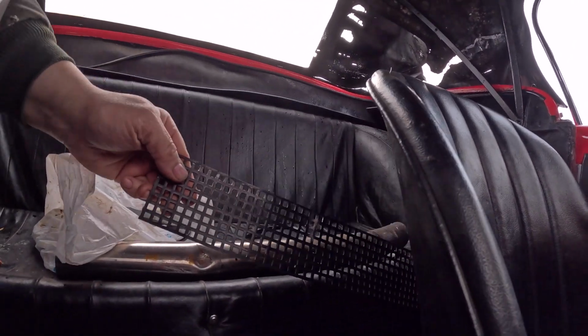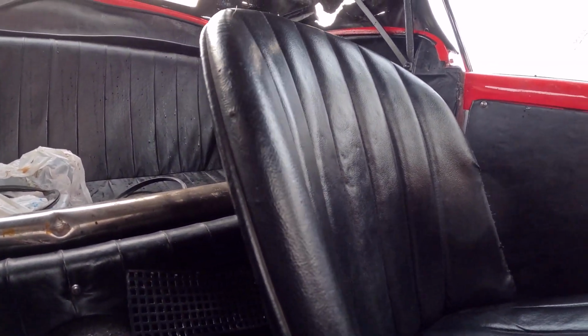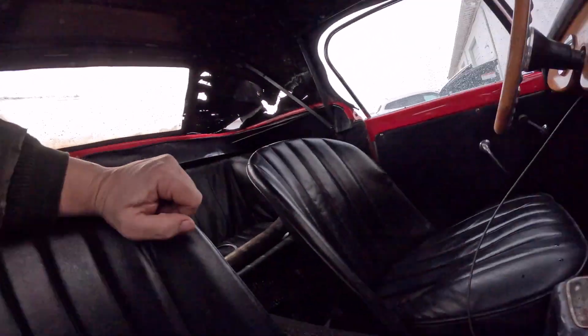I guess he's owned it for a long time. So I'd love to hear from the person that he sold the car to, because I'm sure he knows a little bit more than everybody else about how it ended up like this.